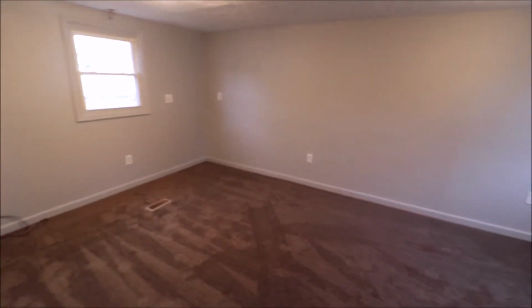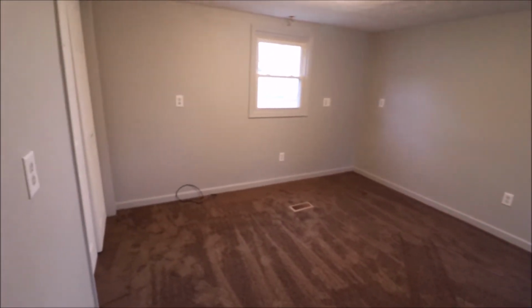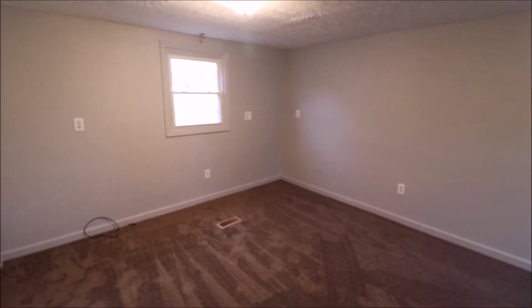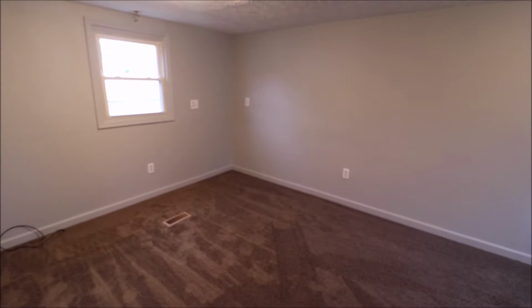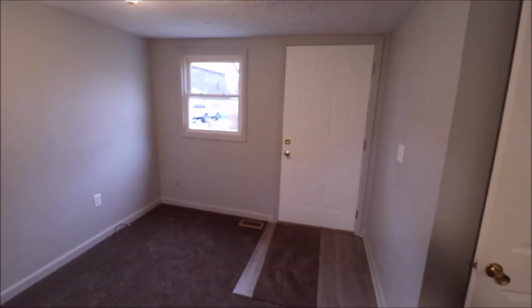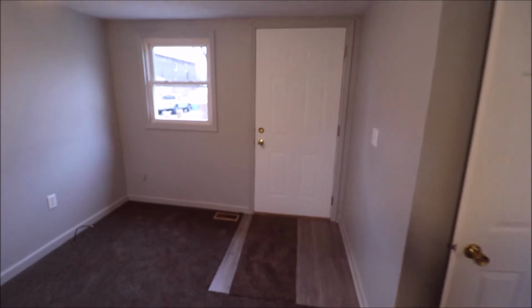Humongous bedroom number 3, which could or could not be the master, however you choose to set it up. Again, throughout the house, we've got new trim, flooring, paint. Nice sized closet in here. And also, there is another service door that comes in the side of the house from out here.